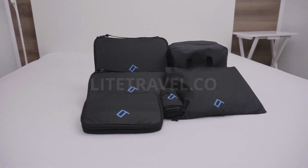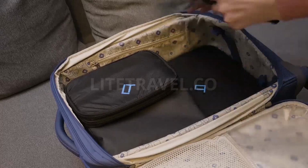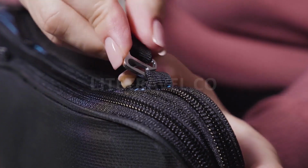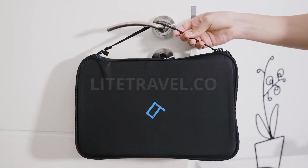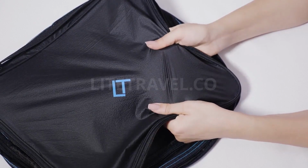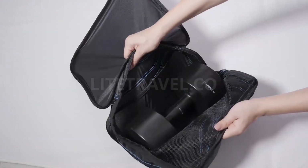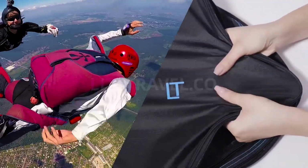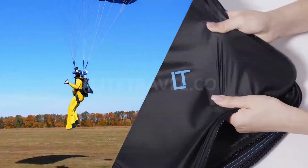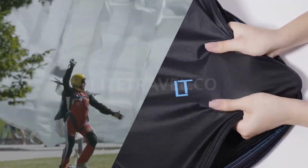Introducing Qubix 2, super strong double compression packing cubes with the world's first hook and hang system. To begin with, we upgraded the material to ripstop parachute fabric, making your cubes super strong, ultra lightweight, and highly water resistant. If skydivers trusted it to keep them in the air at 15,000 feet, I think it's safe to say you can trust it on your travels.